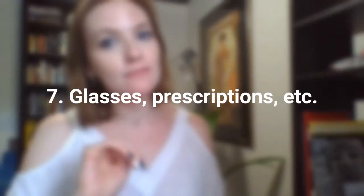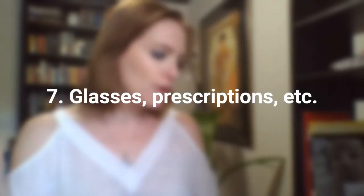You are also going to want, in that same vein of bathroom stuff, if you wear contacts, to take your contact case with liquid in it. Yes, that will have to go in your Ziploc bag. You're going to want a travel size of liquid for your contacts. You're going to want your glasses. You're going to want any prescriptions or medications that you need on a daily basis in your carry-on with you, not packed.